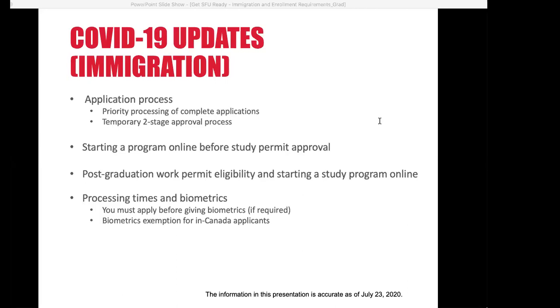So your first step will be to apply with as many of the documents required for a complete application as possible. You should also include a letter of explanation for any documents that are missing due to COVID-19. IRCC will process complete applications first as part of their prioritization process. And for those who do not submit a complete application, they will process your application in two stages.